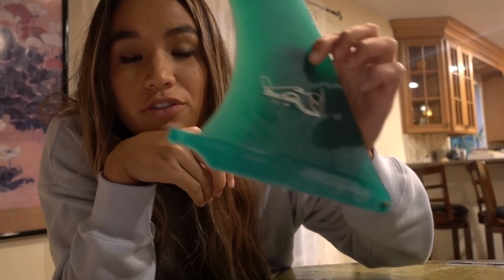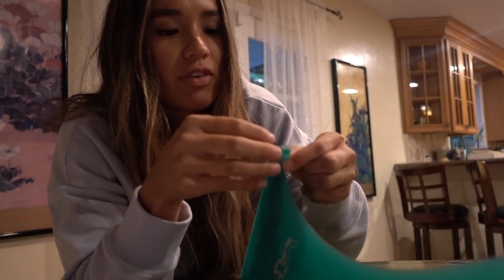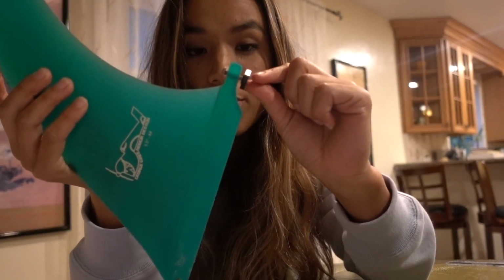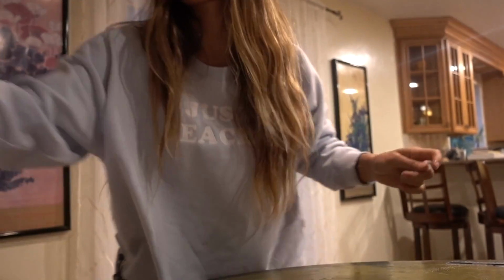Once you unscrew the fin from the board, you want to put the plate and the screw back into the fin so you don't lose it because it's teeny tiny. So as you can see, the screw and the plate is attached to the fin, so it's all just together. And then I need to do the same thing to this board.